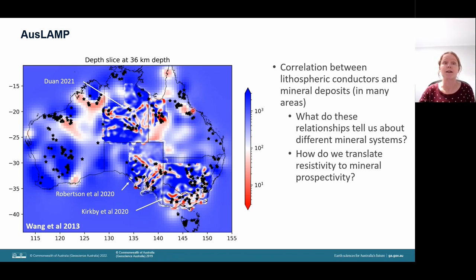And one thing that stands out is that in a lot of regions, there's a correlation between the conductors identified from these MT models and mineral deposits shown as stars. What I'd like to address with this work is: what do these relationships actually tell us about different mineral systems? Is it different for the different mineral systems? And how would we translate resistivity into mineral prospectivity?